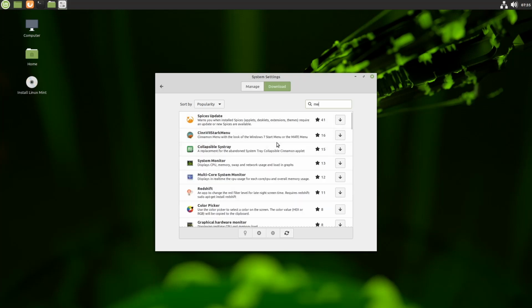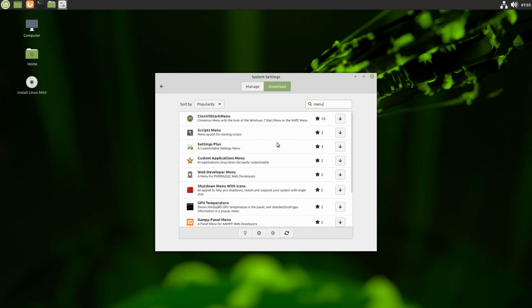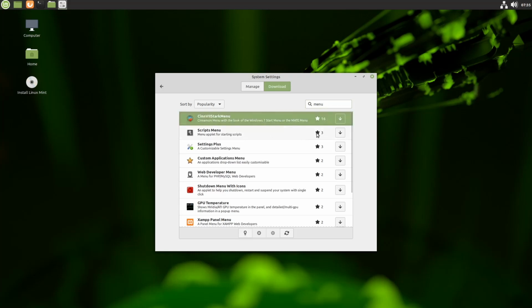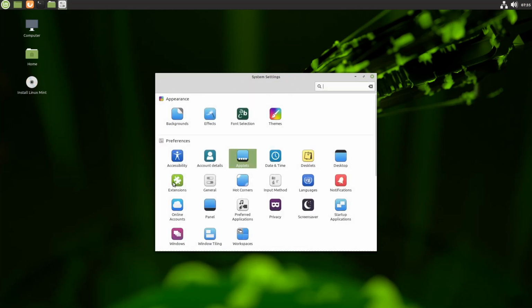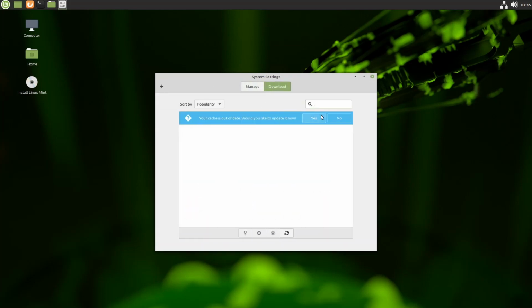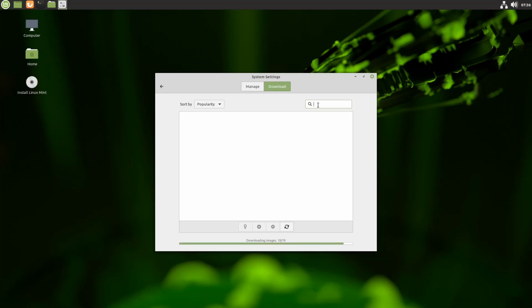Okay, we'll type in menu here. I don't think it's this one. Script menu, custom application menu. Okay, it might be in this one. Cinnamon menu with the look of Windows 7. Okay, we'll see that. And then we'll go back and look in extensions? I can't remember. We'll just see what extension has.